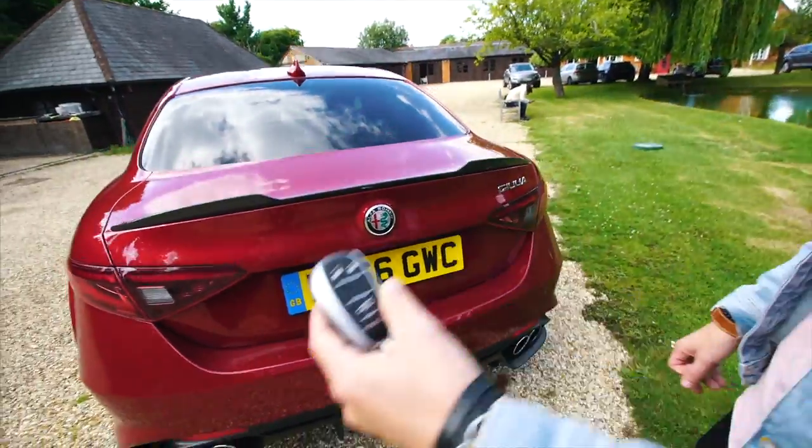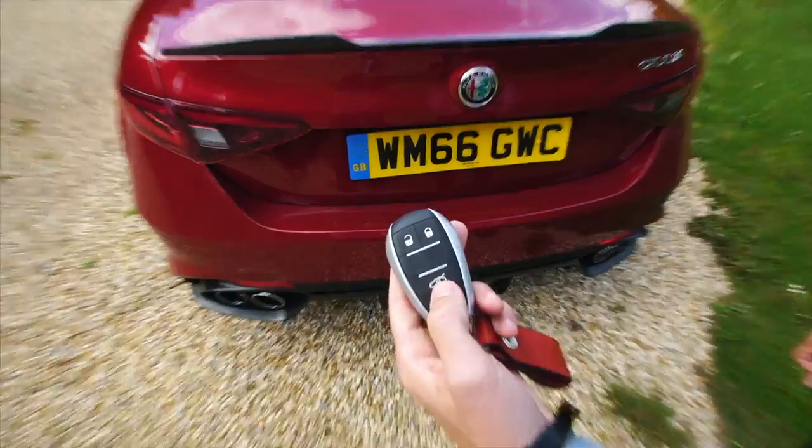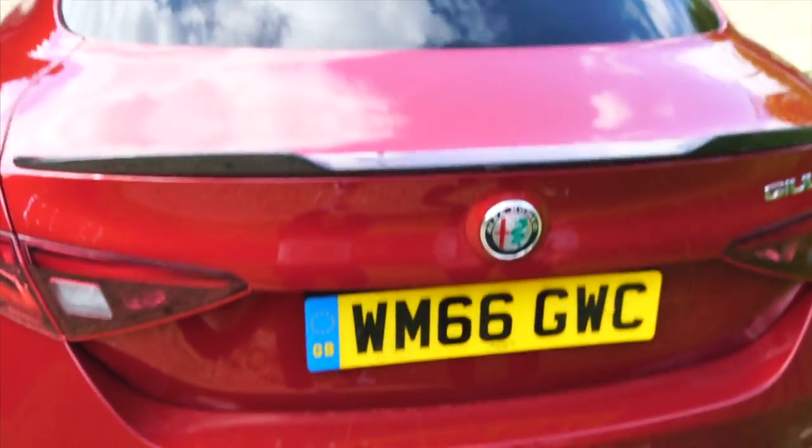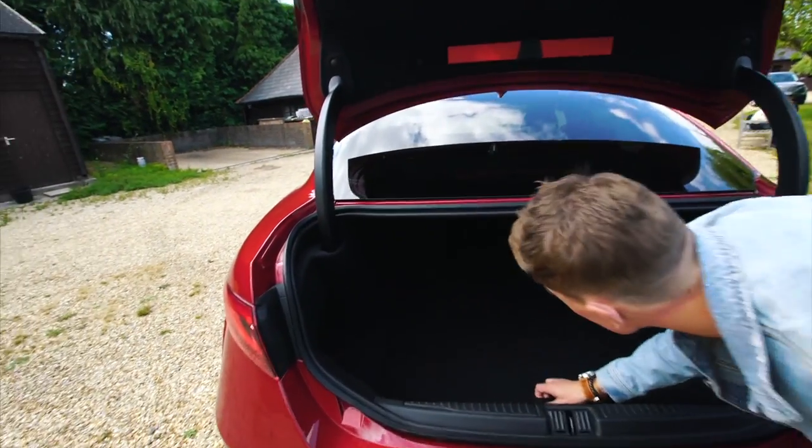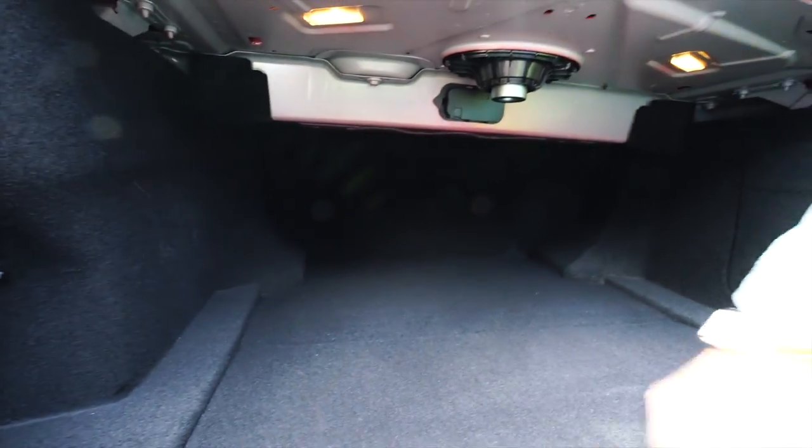Now then, if I take the key, you can see on the key here there's an unlock, lock, and then there's a boot button. So if I press that twice after unlocking the car, it opens the boot up, which is absolutely massive. To prove this to you, I am going to get in, no problems at all. Could literally sleep in here comfortably.